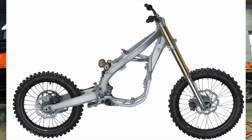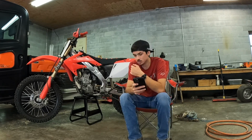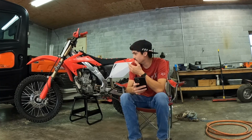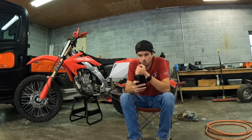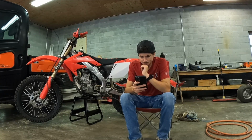The frame is 1.5 pounds lighter. Suspension, of course, is Showa, which everyone loves. Honda has kept, they said, the amazing handling and nimbleness of the CRF250R that it has been known and come to love. Design, of course, is the all-new red plastics. Cooling has been increased for overall durability, and the radiator heat radiation area has also increased by 6%. It has a 1.7 gallon fuel tank, and that's about it.